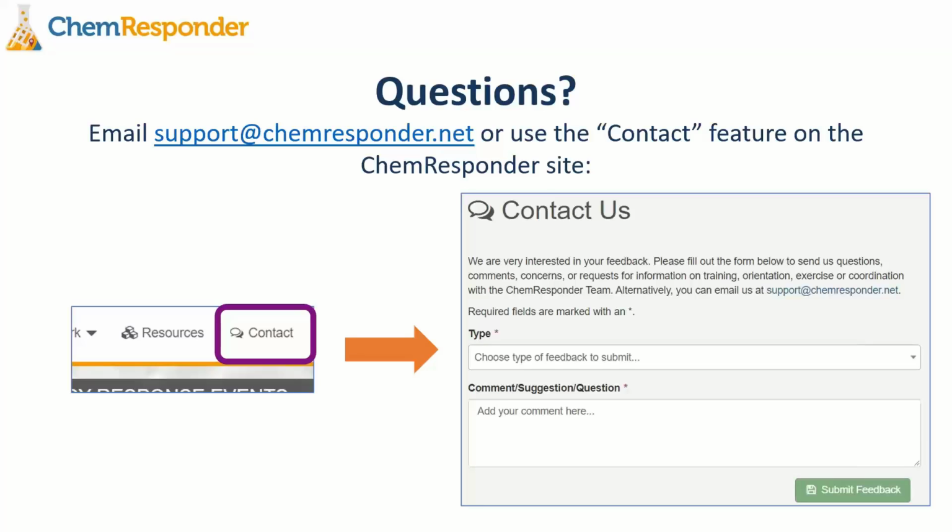Gotcha. So if you are going to request an account, you can request access to the CSAC organization when you do.